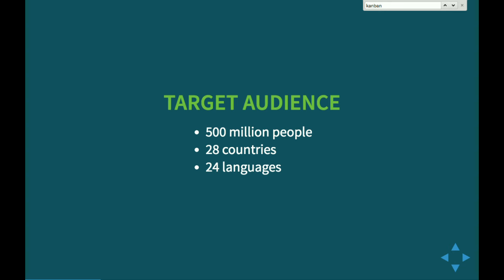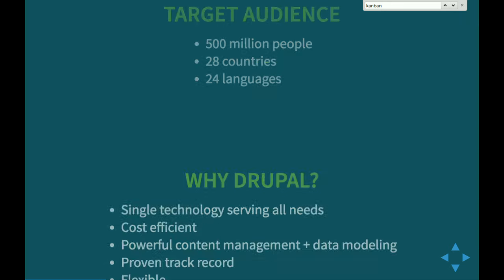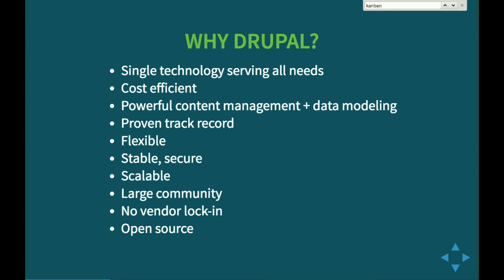So to develop this, the European Commission has chosen Drupal. Why did they choose Drupal? It's a very solid platform. It's stable, secure, scalable. I don't have to explain to you why to use Drupal, not here, but the choice was made by example. You have the White House using Drupal and so on. It was the best option for the European Commission.